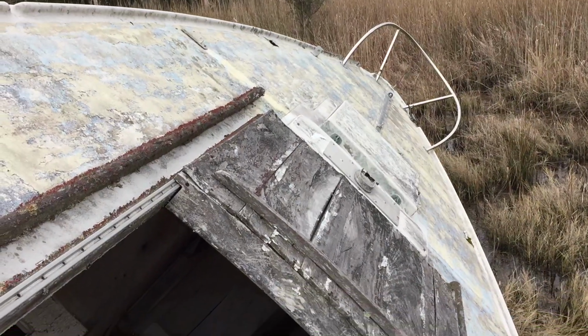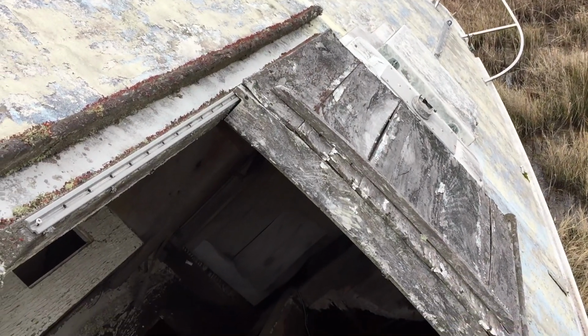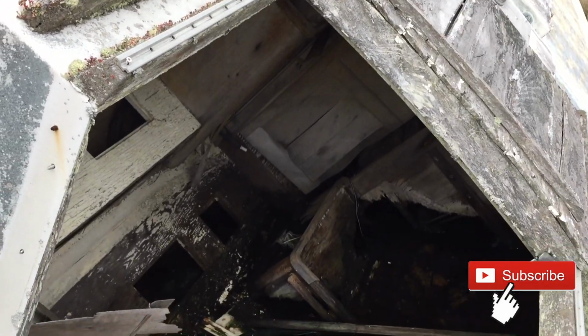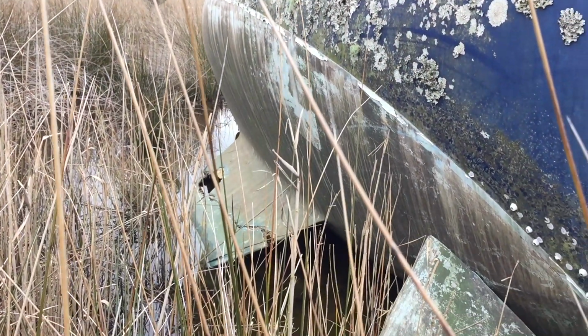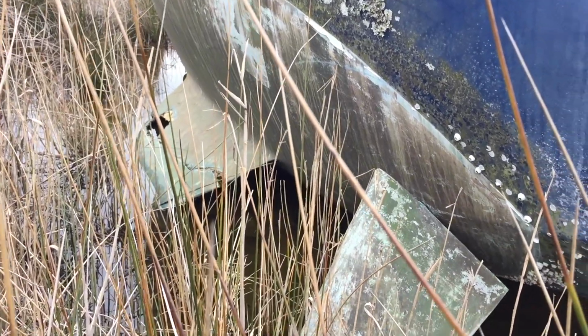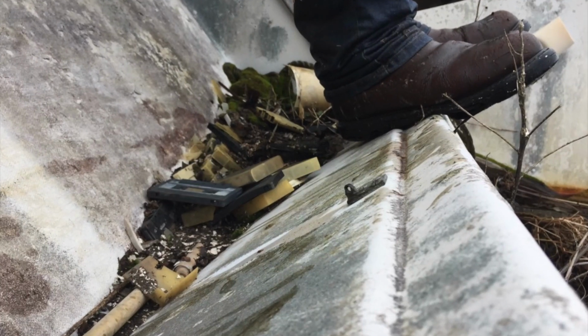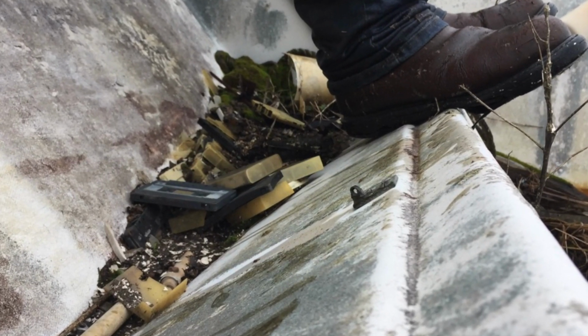So we came up on this vessel. Unfortunately, there was no name on the back of the vessel, so we do have the numbers. So I may look them up to see who, what, where, when, and why she's where she is, and if she has ever been found by the original owners.